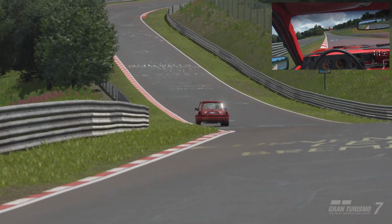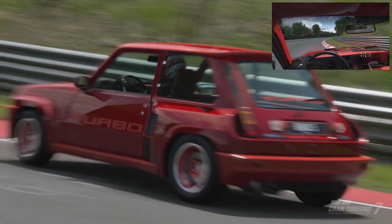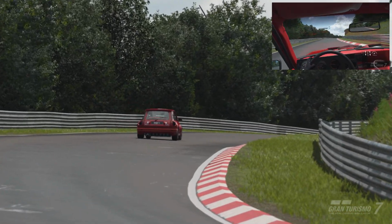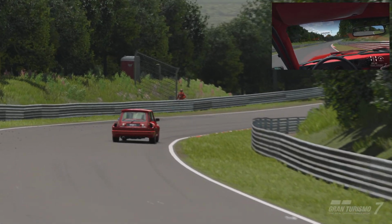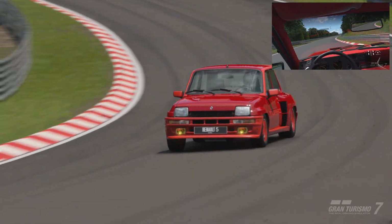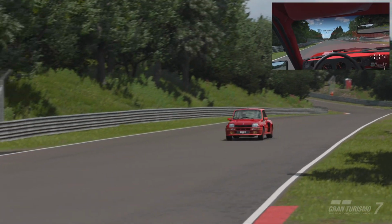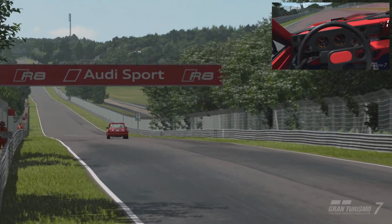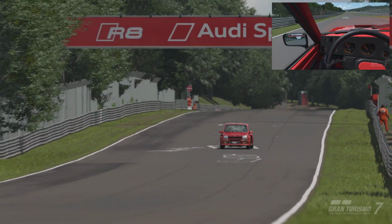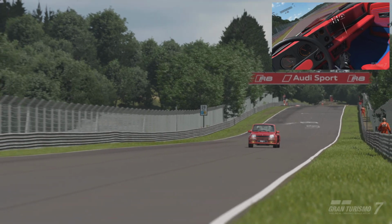Right. Slow as it may be, it slaps at Green Hell. I tell you, I couldn't have more fun. It's barely lifting in some of the corners. It just committed. This car committed. This one is a committer. She is an absolute beast. I loved it. I really did. It was cracking fun, I've got to say.